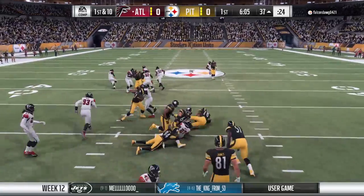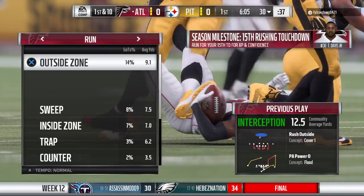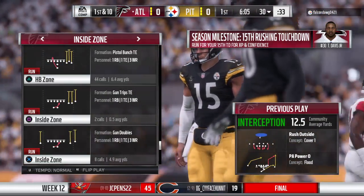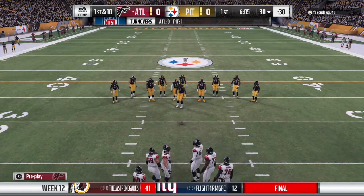Picked off by DeMonte Casey, and he will return this one to the 30-yard line. Certainly not how they envisioned ending their opening drive here in the first quarter. Too many ones in this play. First quarter, first drive, first interception thrown. And that last one, that hurts.